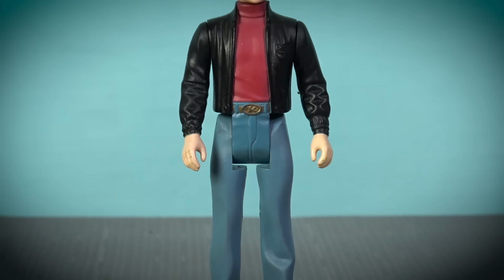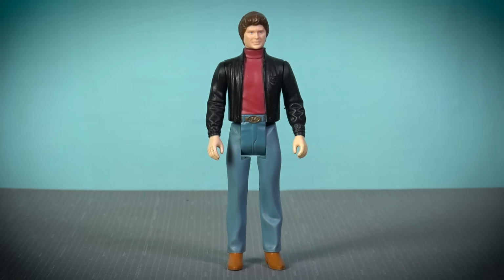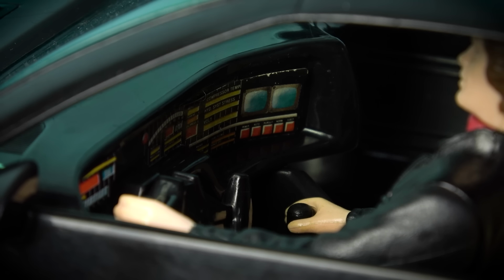The Michael Knight action figure has 5 points of articulation, and he stands just over 5.5 inches tall. The character has been sculpted with his signature boots, jeans and black leather jacket, and I like the addition of the K on the belt buckle. Unfortunately though, his limited articulation means that he can't hold the steering wheel with both hands. You can however get him into a pretty decent driving pose with one hand on the steering wheel and the other one on the gear stick.